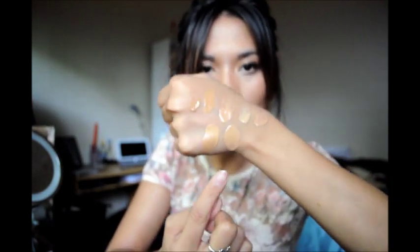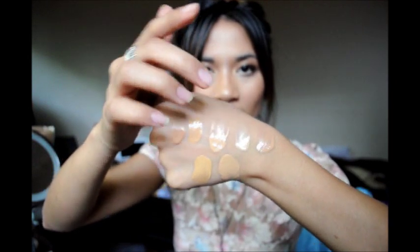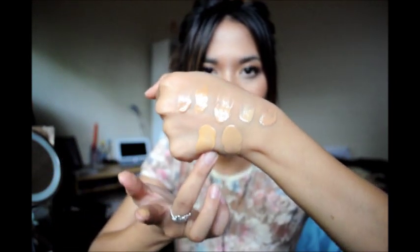Okay, so I've just switched 2 more foundations. This is the Mineralized Satin Finish in NC42, and this is the Undercover ST07. That one there is a perfect color match, and as you can see, it's quite similar to the golden caramel, and it's quite similar to the NC42 in Mineralized Satin Finish.